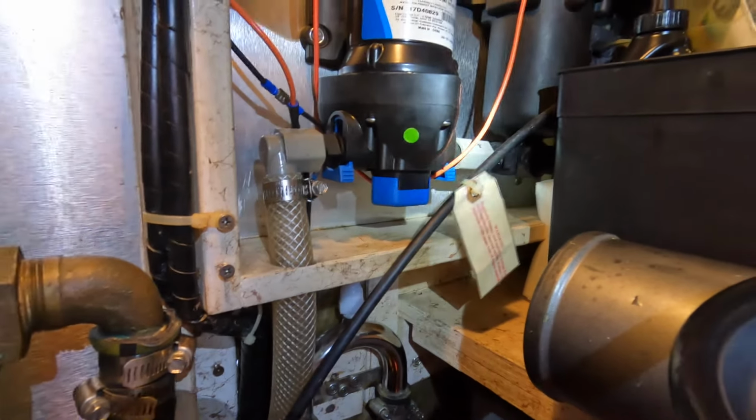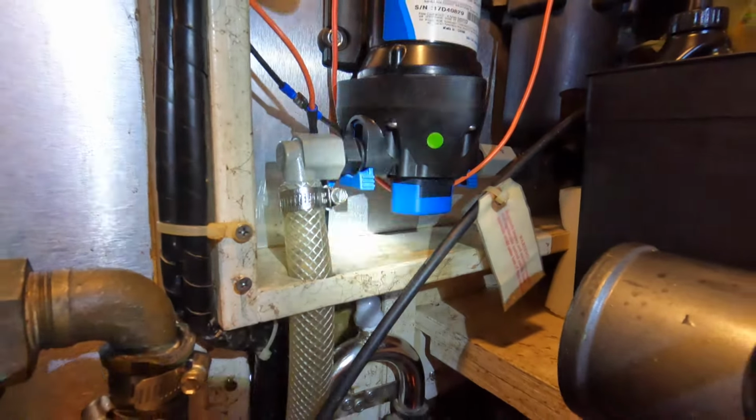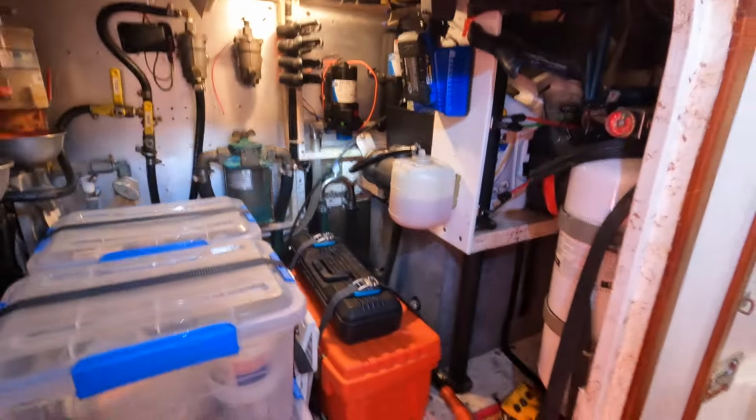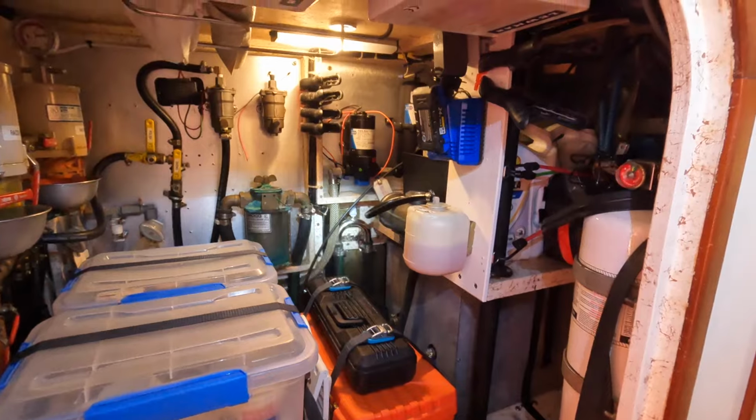We'll see the drips eventually. I just got to keep an eye on it. It's definitely quieter. I think I remember it being quiet. It's way quieter. And it just got loud and we didn't notice it because it happened gradually. So, looks like a successful project.